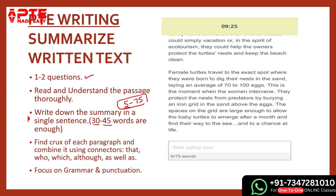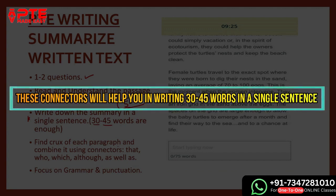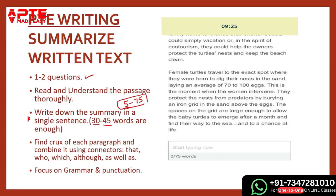Okay. So let's say you have 3 paragraphs, write the crux of each paragraph. After writing the crux of each paragraph, you are going to combine the crux using connectors like that, who, which, although, as well as. These connectors are going to help you in writing, and that too like 35 to 40 words only in a single sentence. Okay. Focus on grammar and punctuation marks here if you want to score well.